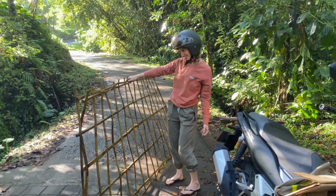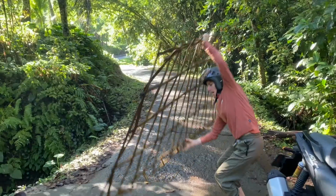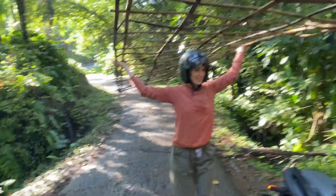And how are we going to carry it to the land? Put it above your head, see if you can hold it, like a kite. Like this, on your head as well? Yeah. Okay, let's see.